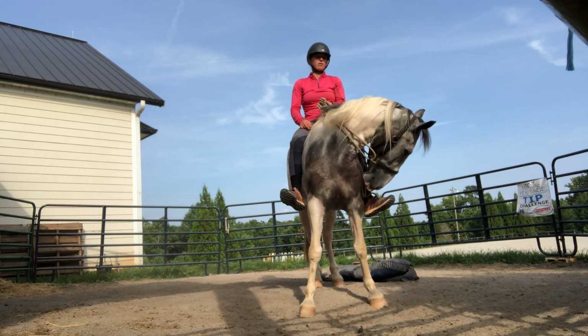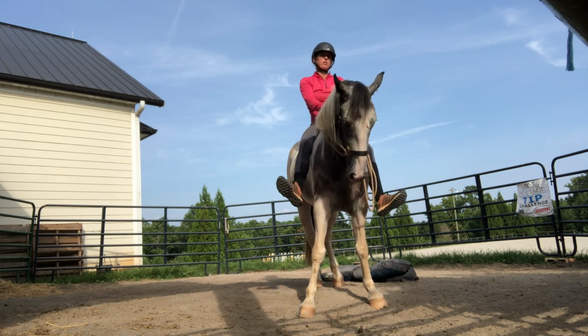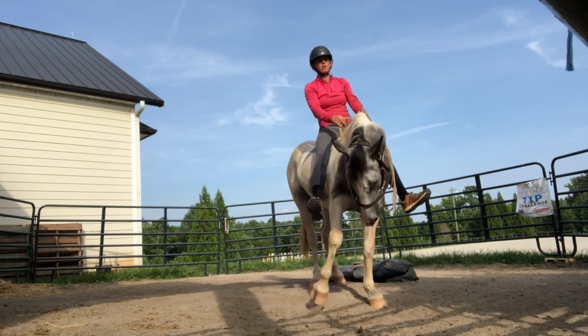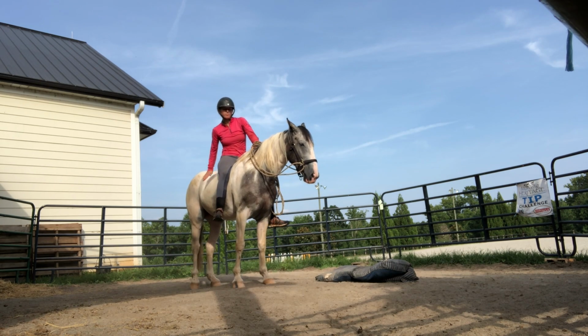So now I'm just going to ask him to back up again, give him a couple of bumps on the halter. He just wants to kind of turn his head a little bit. And then give him rubs.